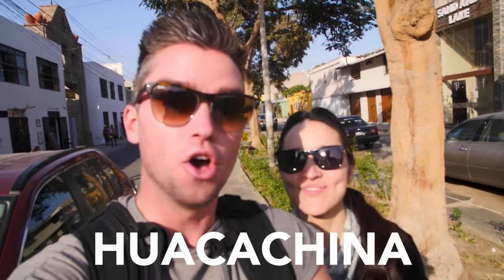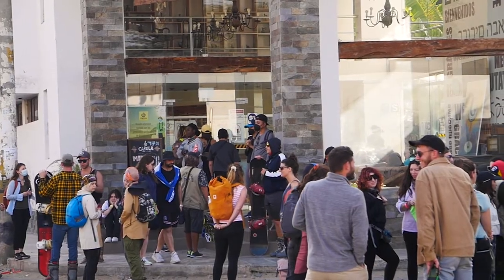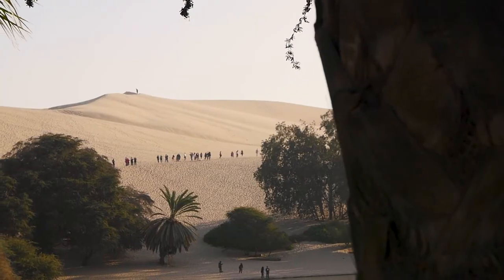We're now in the small oasis town of Huacachina, which is surrounded by sand dunes, and we're about to meet up with our small group to go on a sand buggy tour and sandboarding up here above the dunes. And it looks like people are already getting lined up, so let's go.